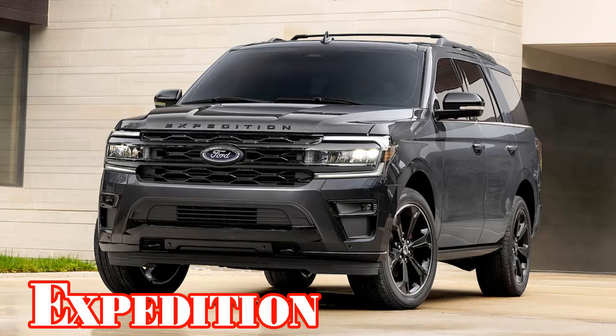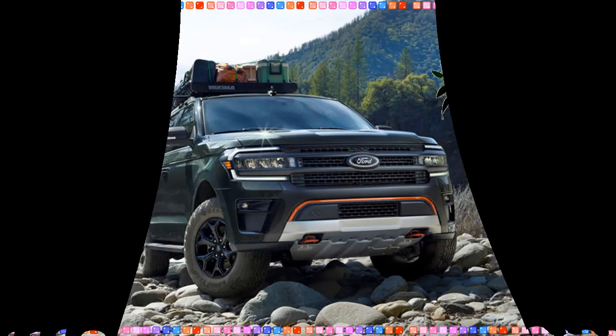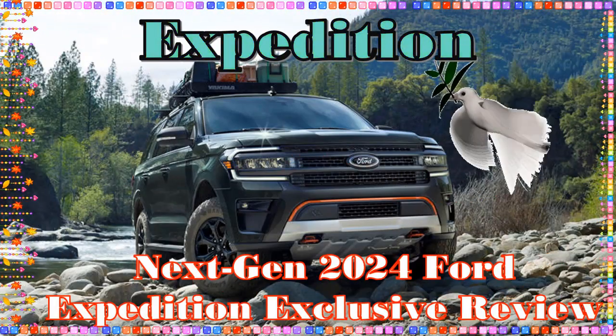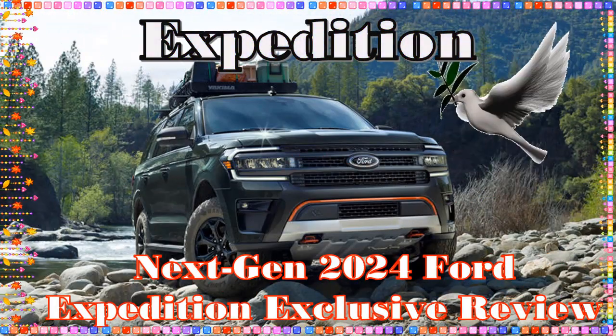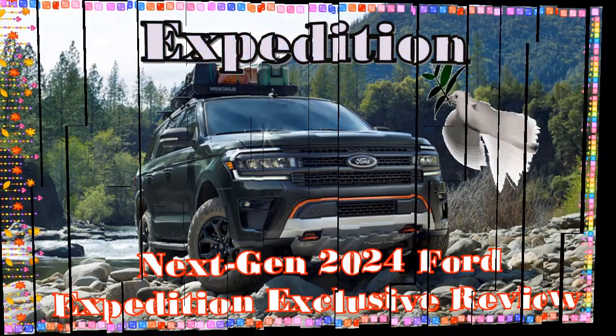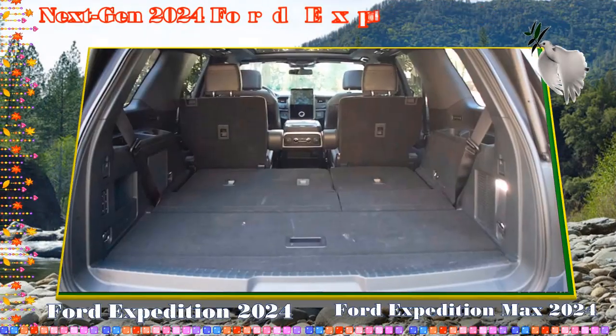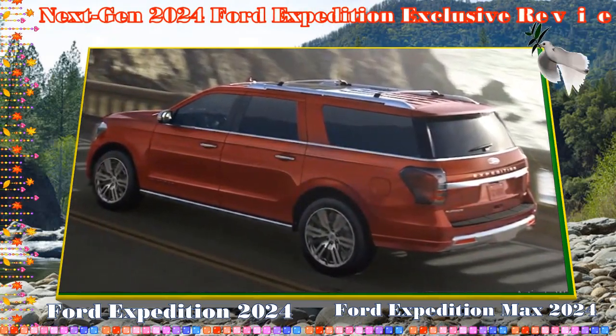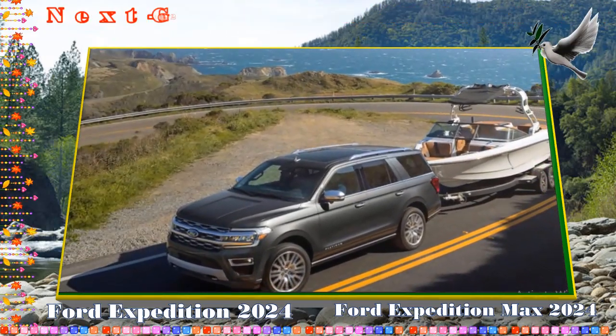2024 Ford Expedition Max Interior, release date, price. The Ford Expedition is expected to get a mid-cycle refresh for the 2024 model year. Spy photographs have shown a heavily camouflaged front and rear fascia, allowing us to believe that it will get a mild redesign.